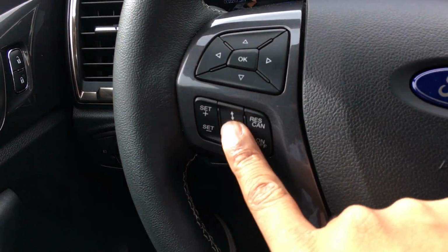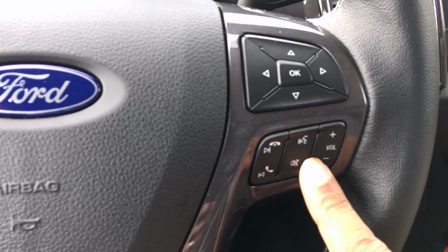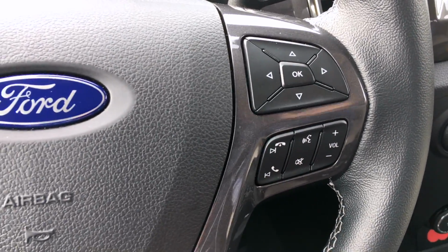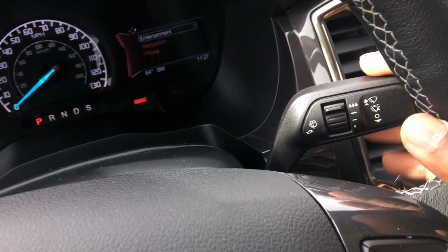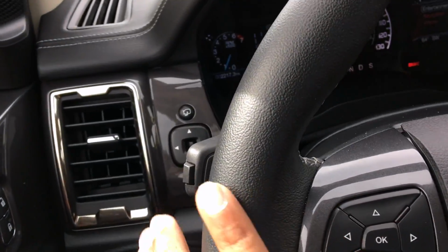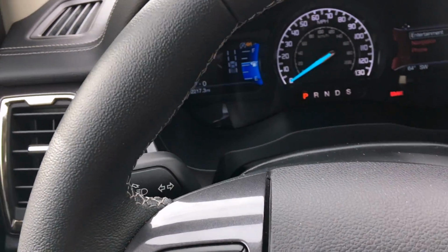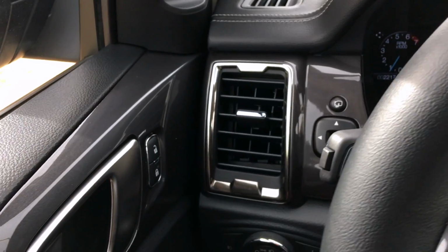Now coming down here, you do have all of your settings for cruise control. Over here to the right, you have all of your settings for your Bluetooth, volume, previous, next, things like that. So very simple layout. Wiper is going to be back here. Over here to the left, you have your lighting controls. And then over here on the end, you're gonna push that button for your lane keep assist or lane departure warning. So it will activate both of those.